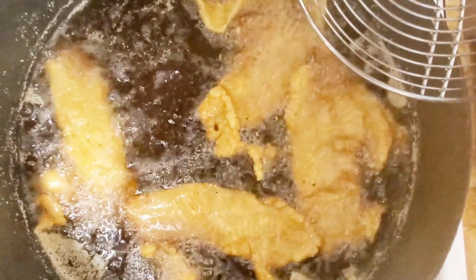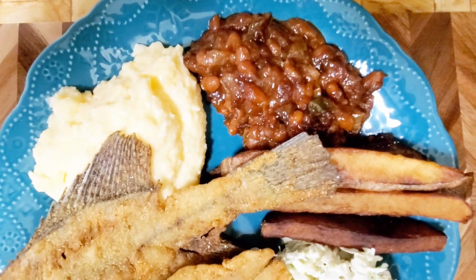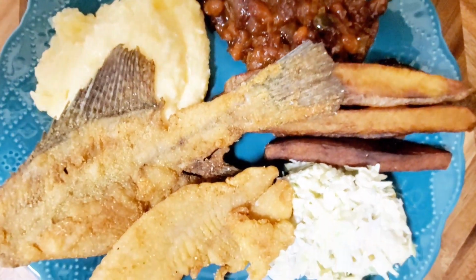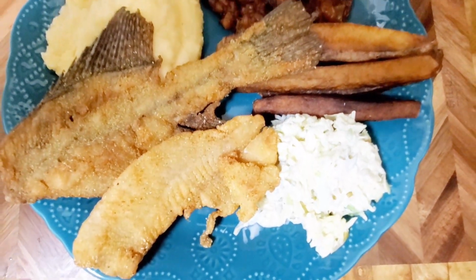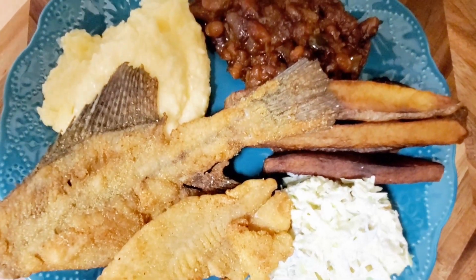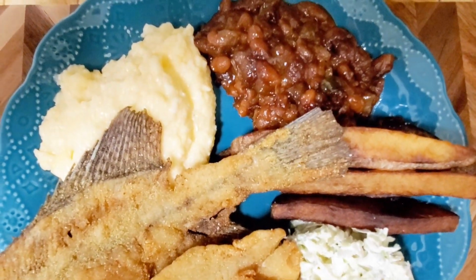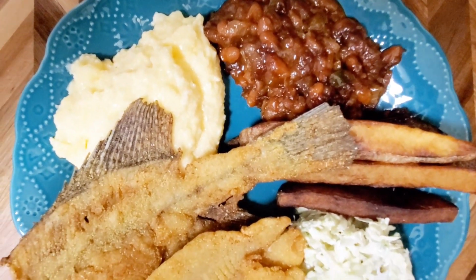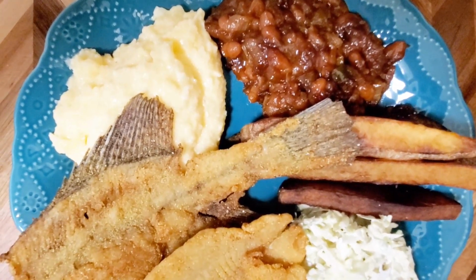Alright, they're fried up now in a breading of 2 parts yellow cornmeal to 1 part flour with a little bit of salt and pepper added. Alright, so this right here is Northwest Florida on a plate. So we got dill slaw, fried fish, fried potatoes, cheese grits, and baked beans. Now I'm going to eat this with my wife and I'll check back in with you in just a moment.